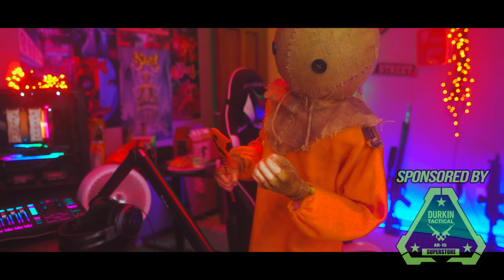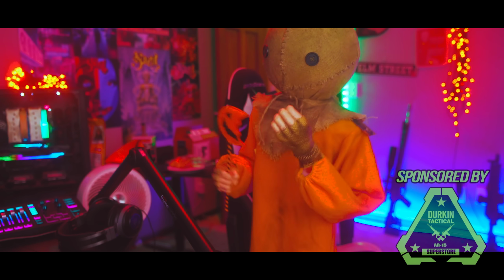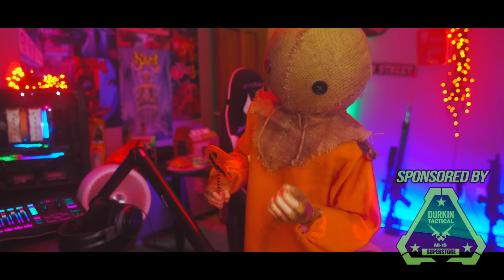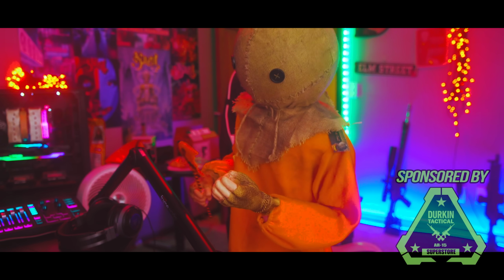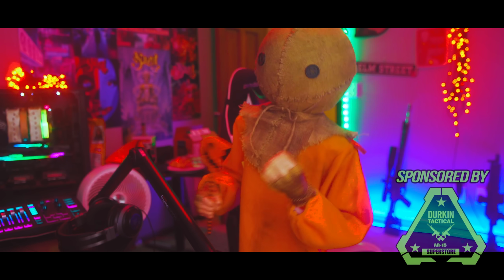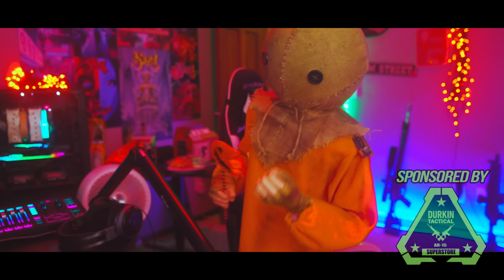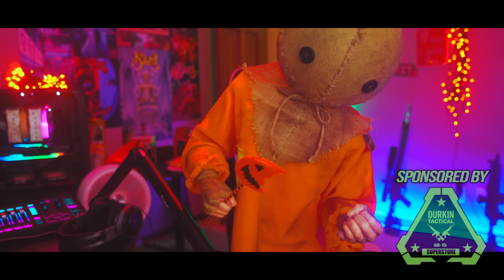It's All Hallows Eve, and the poor souls of the Tundra Nation have asked me to judge their firearms. Fools! Prepare yourselves for the heat, the flames, and the sick burns. All of these guns have been submitted by members of the Tundra Nation Discord. So remember, they asked for this.